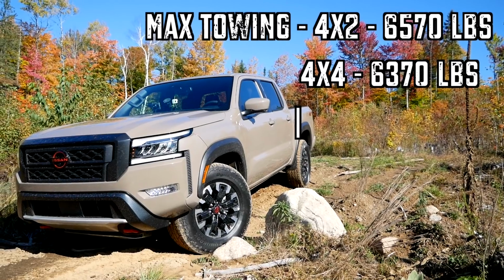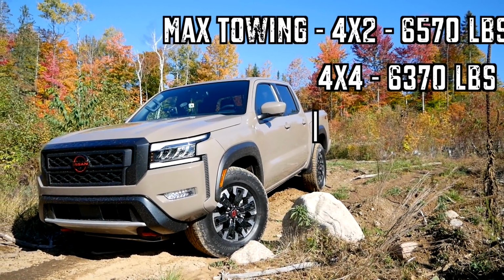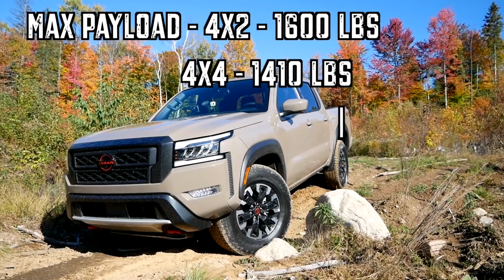Just about the exact same tow rating, a tiny bit more payload, and then we're in the Pro 4X, and I'm going to show you the off-roading right now, but my feel for it is it's good off-road, but it's not better than it was before. So that's what we got across to you right off the top. Nissan's calling it all new, but it's kind of not.